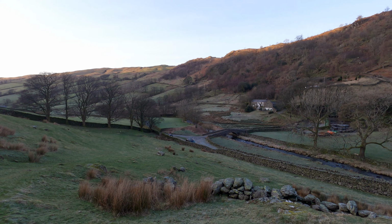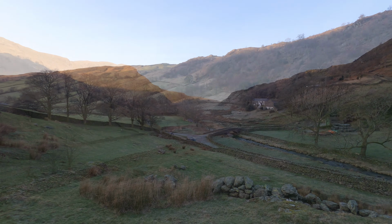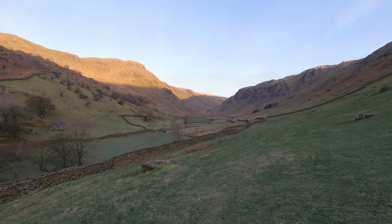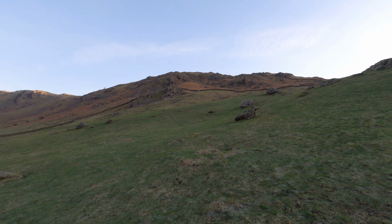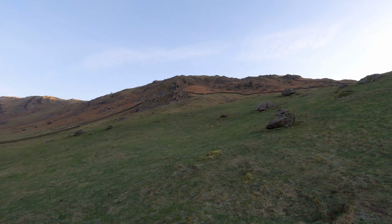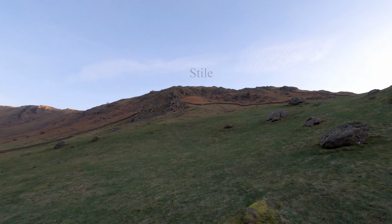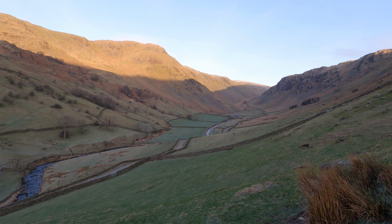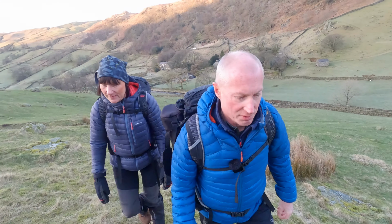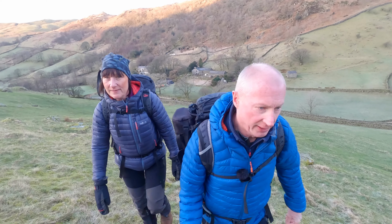So we're parked down there next to the bridge here at Sadgill. And that's just looking up the valley there. So from the bridge, we're just heading away up the fell side towards Stile and the Wall. So the first bit is quite steep, heading away from the parking area.